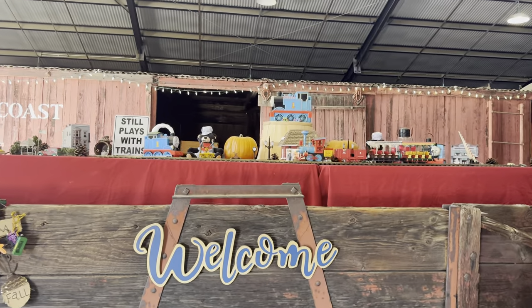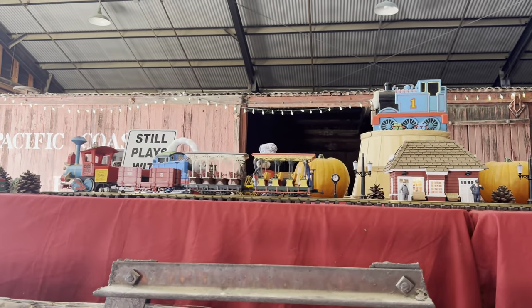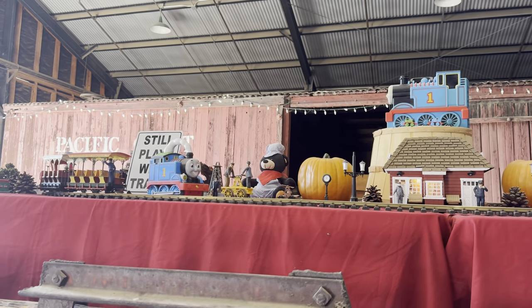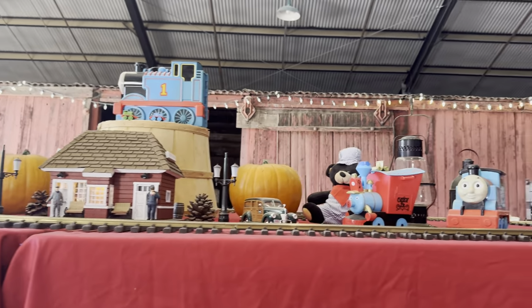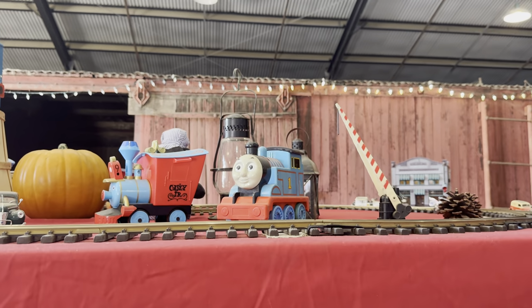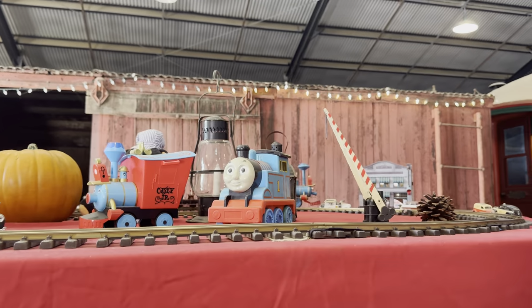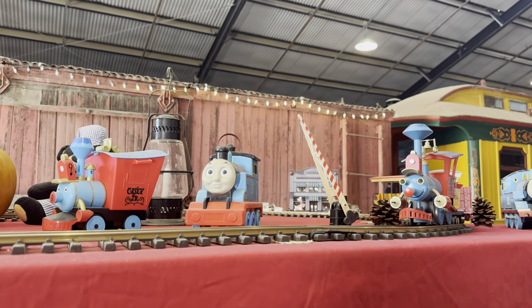Now, some of you may recognize that guy going around the tracks. That is the original Casey Jr. drawing. Now, this Grizzly Flats, as will be explained later, is dedicated to one of the Disney great legends, Mr. Ward Kimball.